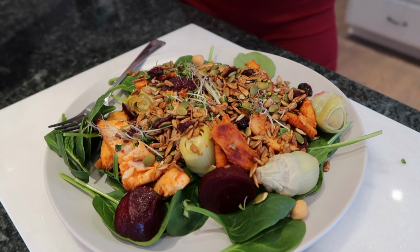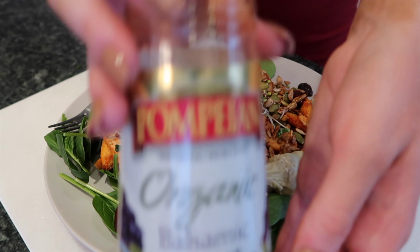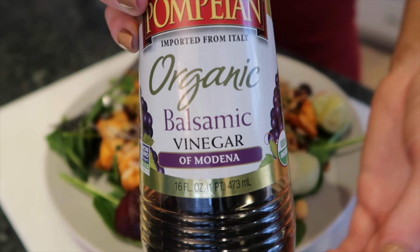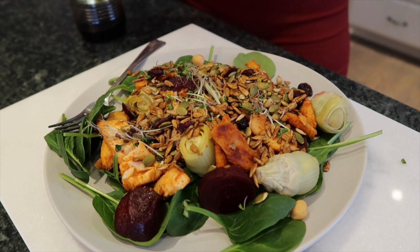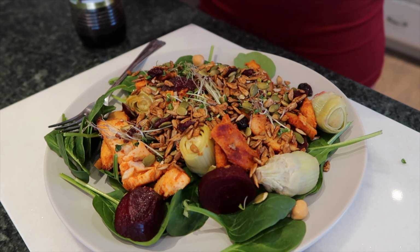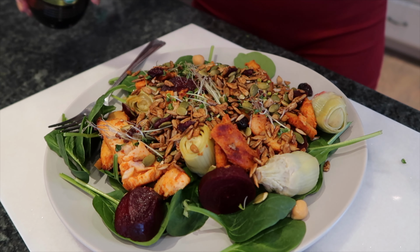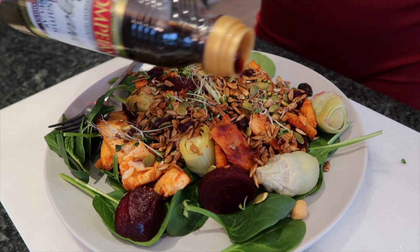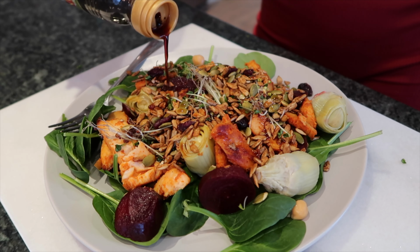Okay, we are almost done. So then we are going to get balsamic vinegar. And honestly, you can get any dressing of your choice. With a whole salad, you can do any toppings, which is awesome about salads. You can just add whatever flavor you want. You can make a sweet salad, savory salad, whatever you want.